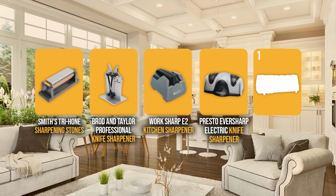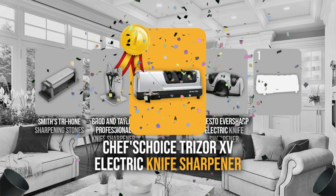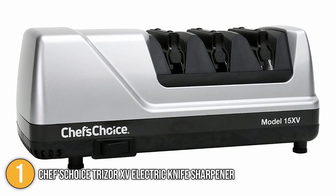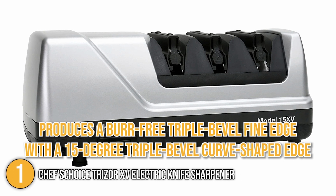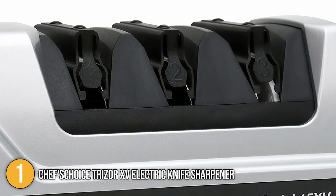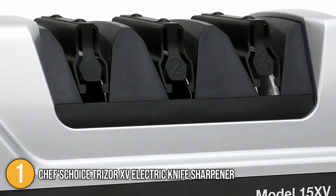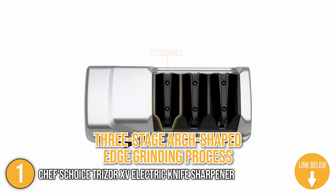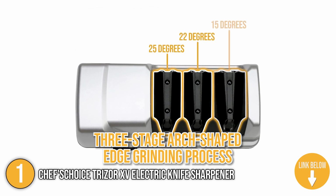And finally, we come to the number 1 knife sharpener in our list, the Chef's Choice Trizor XV electric knife sharpener. The Chef's Choice Trizor XV is a 3-stage knife sharpener that produces a burr-free triple bevel fine edge with a 15-degree triple bevel curve-shaped edge. This also resists dulling longer than a V-shaped edge. Our team would like to highlight that the Trizor XV technology contributes to the blade's longevity. It does this by imposing a 3-stage arc-shaped edge grinding process, with the first step being roughly 25 degrees, followed by 22 degrees, and finally 15 degrees.